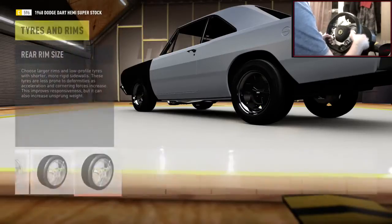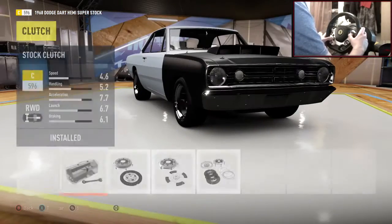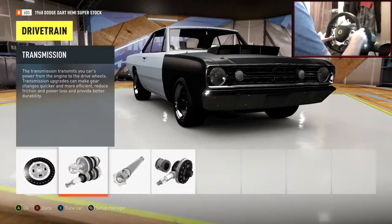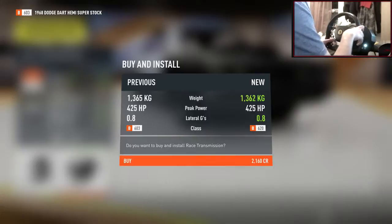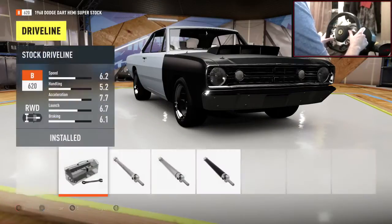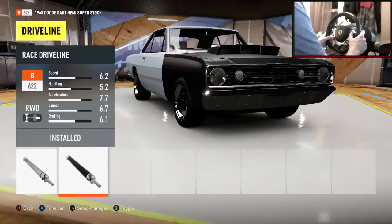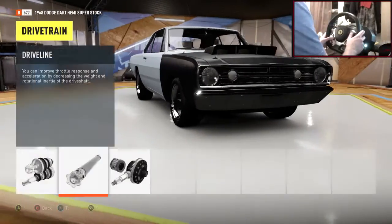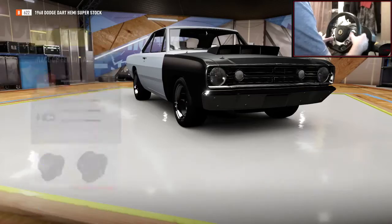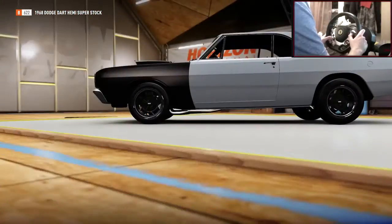There we go. Okay, so that is all the tires, etc. done. Onto the drivetrain. Everything in here will be race, so just head along and do every upgrade as race in here. But yeah, the visuals of this car look absolutely amazing. It looks like a monster, like a really old school muscle car. And seeing as it's from 1968, it's pretty old school, so fits the bill very nicely. A nice addition to the garage, I think. And once we get this tuned and varying, it'll be a nice car to pull out, I think.